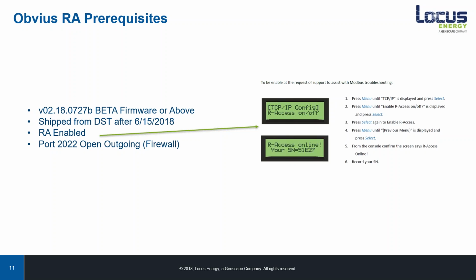The prerequisites here are it does need to be using version 2.18 firmware, which is currently in beta, but should be publicly released fairly soon. All of our Aqua Suites that have been shipped from DST as of June 15th have the beta firmware preloaded, so that should be a prerequisite you don't have to worry about fairly recently. This can be updated for older units, but it does take some coordination and time, so I'd say in most cases probably not worth doing that unless you have some real use case where you want remote access longer term.